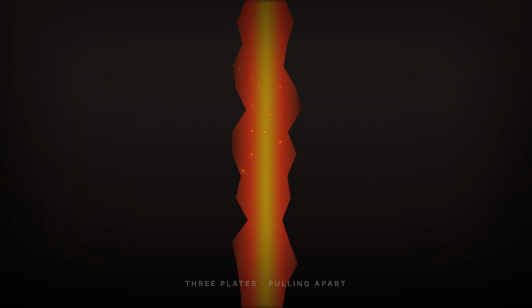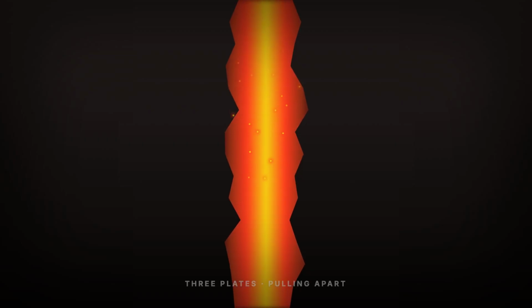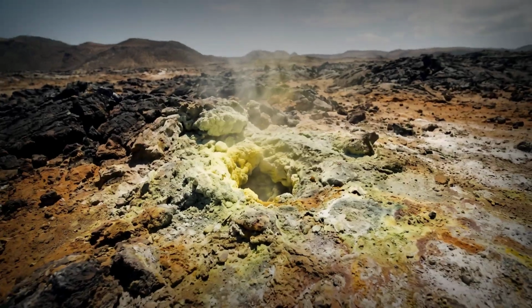And it exists for a single underlying reason. The interior of the Earth is leaking up through a crust that has been pulled too thin to keep it contained. The ground here is dangerous, so is the air.